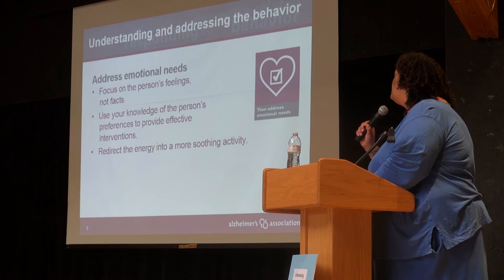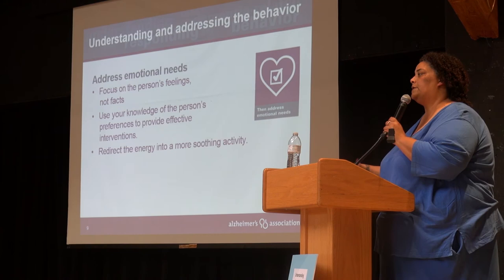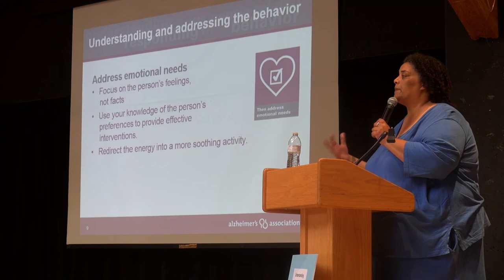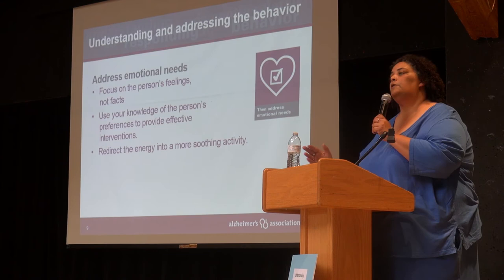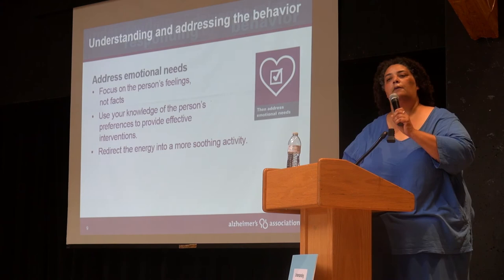So the second step would be addressing emotional needs, right? Going where that person's at, responding to the despair, the fear, responding to the frustration. Not necessarily the words, because sometimes the words that the person is saying to you can be hurtful. You don't love me, why are you doing this to me? I can take care of myself, who are you? And sometimes it escalates into, I'm going to disown you, I want a divorce, you're the most horrible person in the world, right?